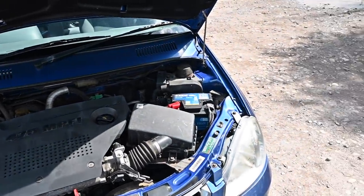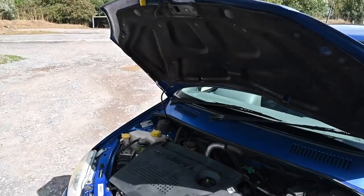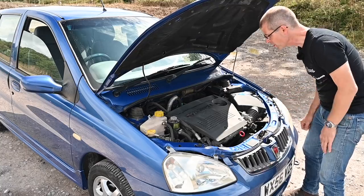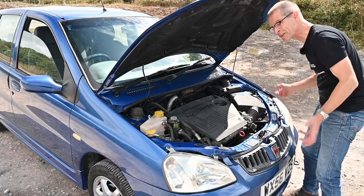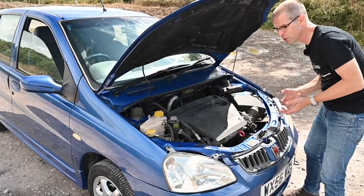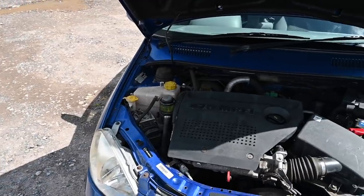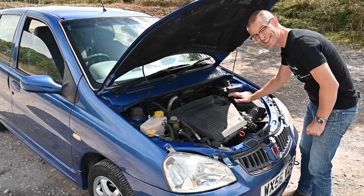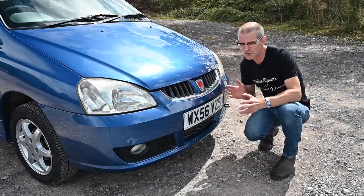In fact, it's a 1405cc 8-valve engine, which makes 85 horsepower and 88 foot-pound of torque, which may not sound earth-shattering, but in a car as light as this, is actually pretty decent performance. In fact, it goes 0 to 60 in 11.9, which is okay for the class, and will hit 100 miles an hour. And apparently, it'll get 38 miles to the gallon. So this whole front end was added by Rover.